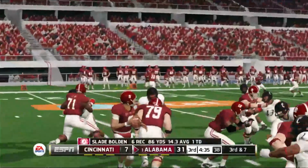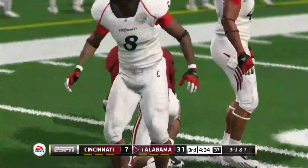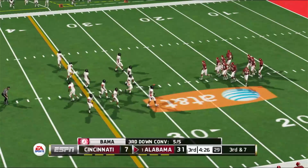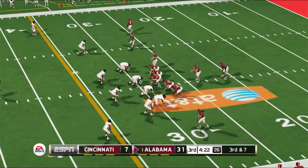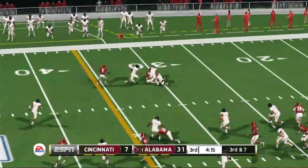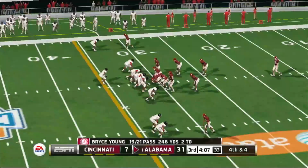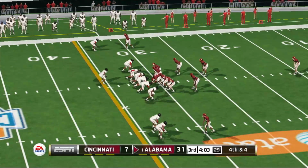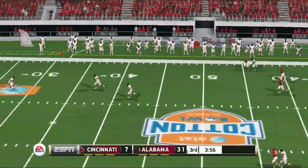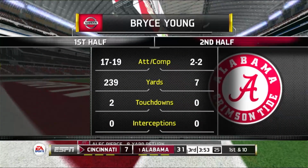Throws it in a hurry. He's hit and taken down. That makes it 3rd and 7. From their own 28-yard line, third down. Here's the throw, and I don't think he got anything on that. That makes it 4th and 4. Pierce is back awaiting the punt. He's taken down at the 38-yard line.